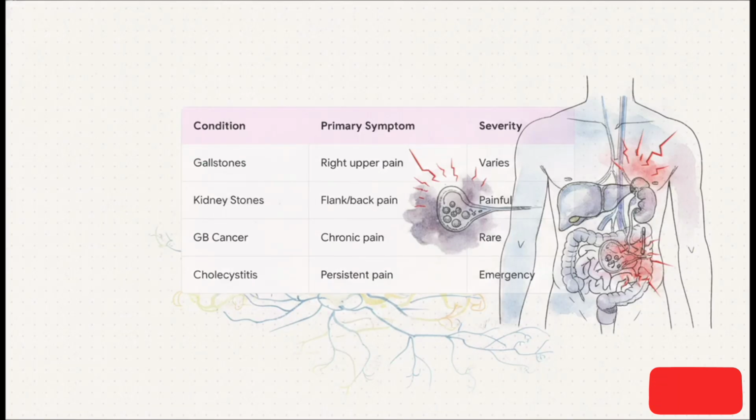Now, abdominal pain can be honestly terrifying because, well, there are just so many organs in there. Let's synthesize the differences to help ease some of that anxiety. Notice how gallstone pain is specifically in the right upper abdomen, whereas kidney stones are usually felt in the flank or the back. Gallbladder cancer, which is a massive source of worry for a lot of people, is actually quite rare, and it usually presents with chronic, late-stage pain, which is very different from the sudden, sharp attack of a gallstone. And, as we learned earlier, if that gallstone pain comes bundled with a fever, you've crossed over into acute cholecystitis, which is a true medical emergency. Having this mental map is incredibly empowering.